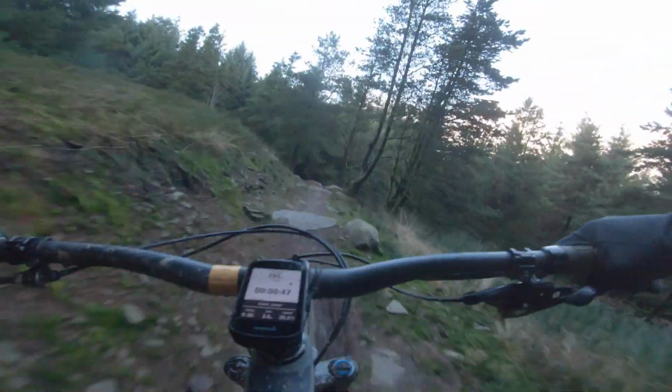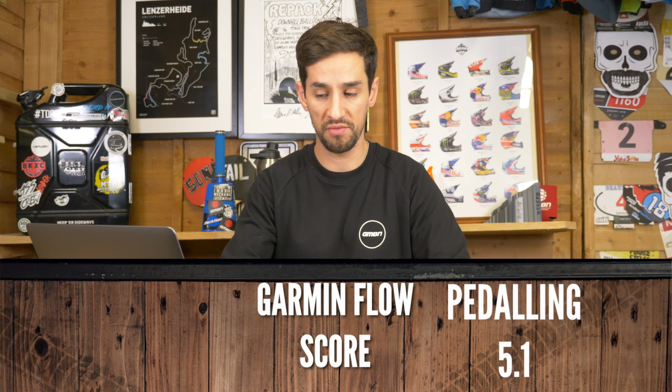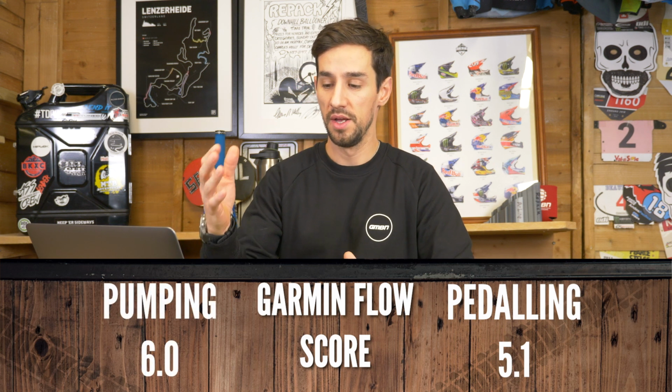What is a bit of a spanner in the works, on Garmin, using the mountain bike dynamics, they can measure your flow. So the less fluctuations in your speed, the smoother you're riding, the lower your score. And on my pedaling run, I got a score of 5.1, but on the pumping run, I got a score of 6.0. So the Garmin flow score is worse for my pumping run, which is interesting to know.